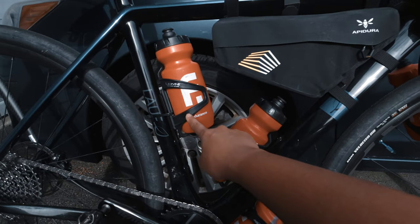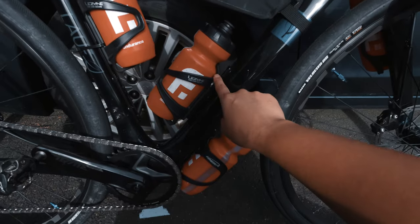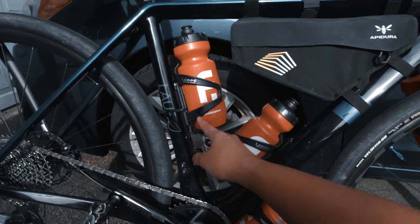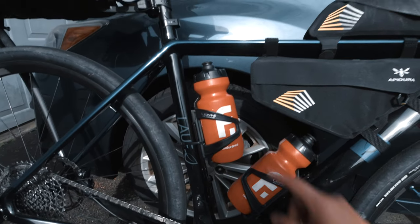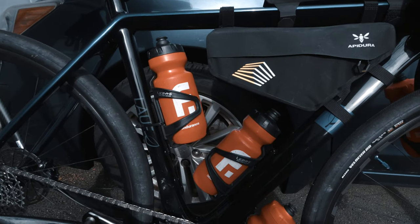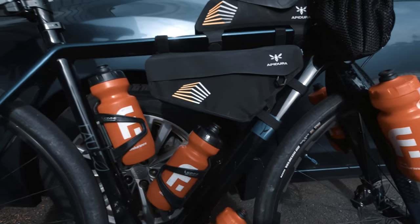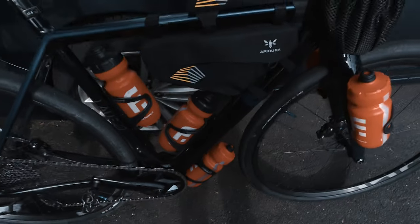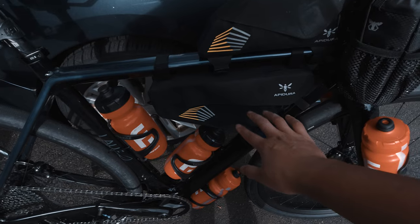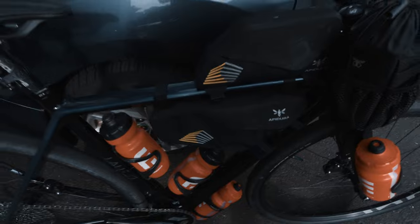I also have this is the B-RAD mounting system. This is the 3-1, whereas these two are actually the 2 mounting system. This is the third one, so I can push it up further, closer to my top tube here, and there is some room in between the top tube and the top of the bottle cap, and that's primarily because I wanted to fit this Apidura frame bag. I have the drone remote control in there, along with other items like repair kits, extra tubes.